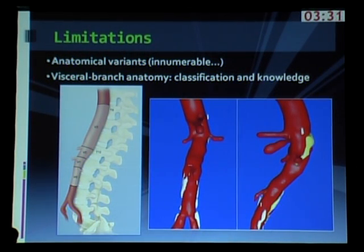Granted, there are limitations, and it's not perfect. Most of the limitations relate to anatomy that, as we know, not just for the aorta, but anywhere else in human anatomy, variations appear to be the rule rather than the exception. Essentially, there are countless possibilities, even in the visceral segment, as you can see there, with common origin, for instance, of the celiac artery and the superior mesenteric artery, various levels and multiplicities at the renal artery level, etc.